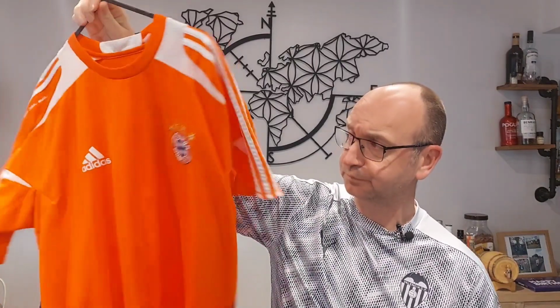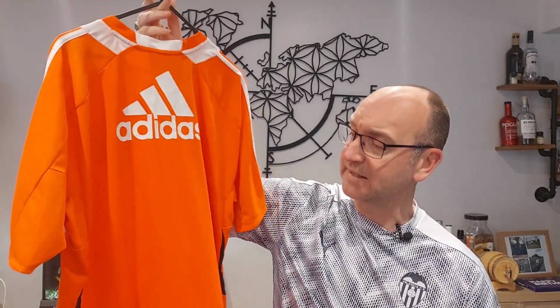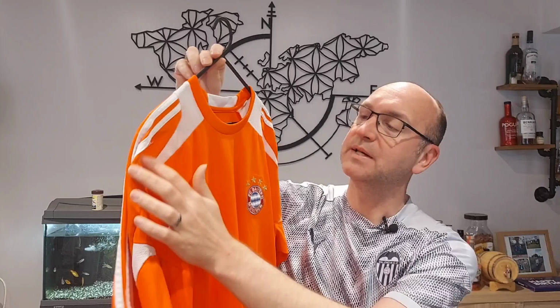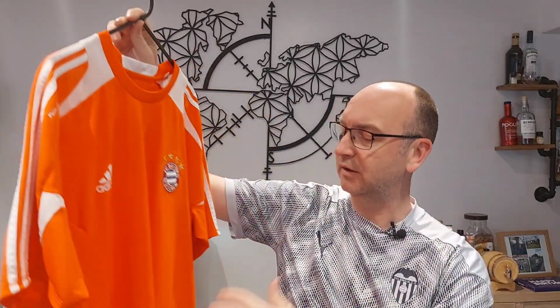So we'll kick off, and excuse me because on some of these I don't know the years, but we have this player spec Bayern Munich training top, manufactured by Adidas. There's really quite fluorescent orange here. Absolutely won't miss me walking down the street in this. You've got the Mia San Mia coming down there, which you often find on the back, I think.